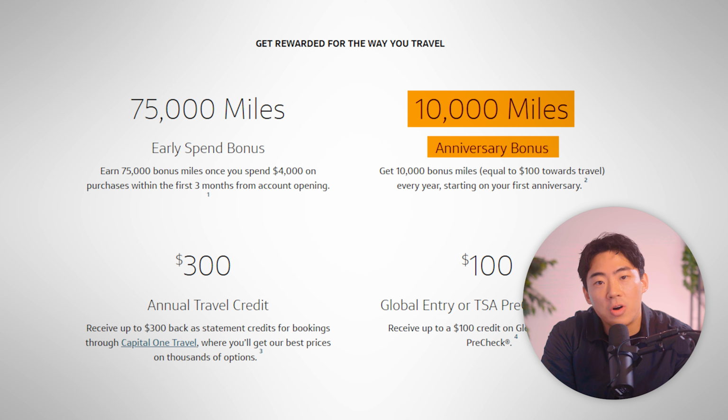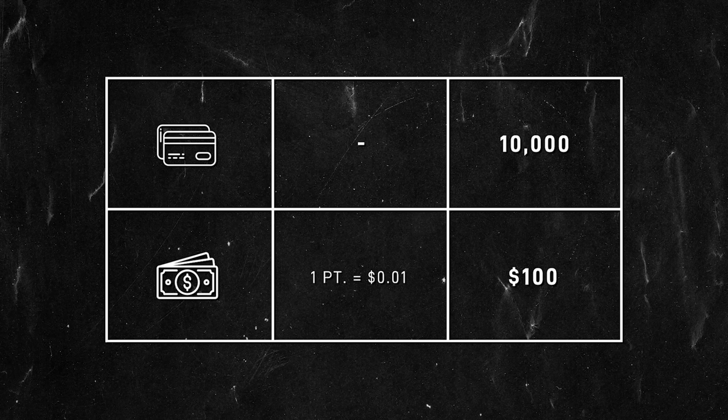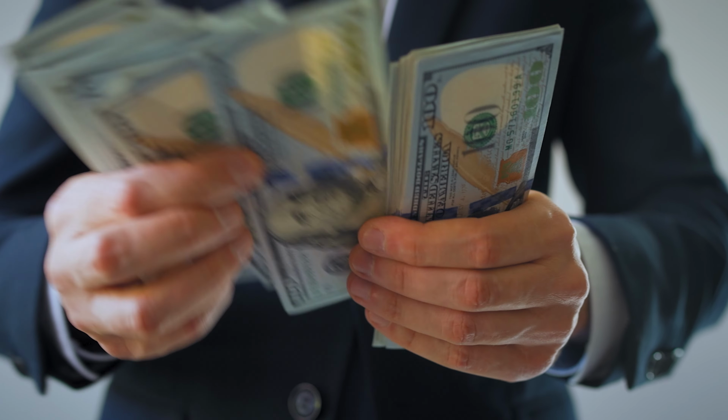On top of that, this card will also give you 10,000 miles every card anniversary, or if we do 1 point to 1 cent redemption, that is $100 back, which means that Capital One would actually be paying you $5 in signing up for this card after holding it for about 1 year.